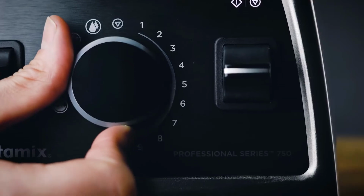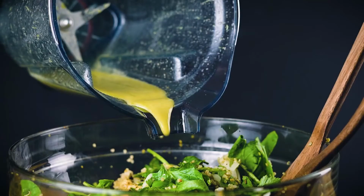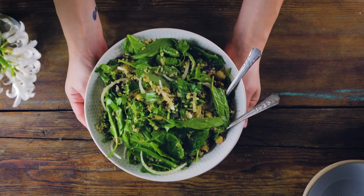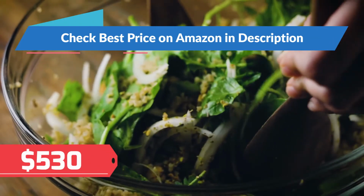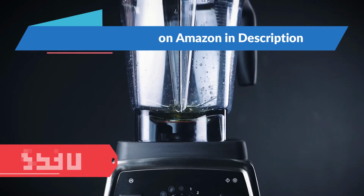Removable parts are not dishwasher safe, so you'll have to clean them by blending water with dish soap and letting the pitcher clean itself. The lid and tamper should be washed manually. The Vitamix 7500 is a simple high-end blender. Although it costs a bit more than most, if you're after a blender that'll perform with consistent efficiency for years to come, this is the one.